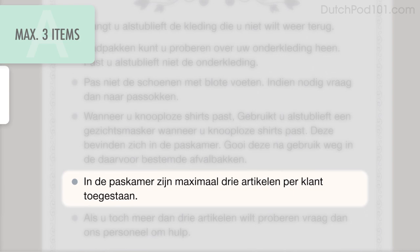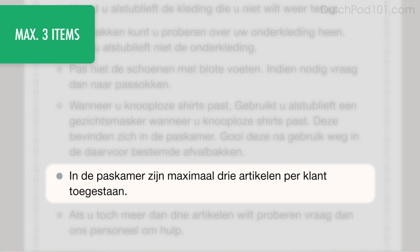The notice says that a maximum of 3 items per customer are permitted inside the fitting room. In de paskamer zijn maximaal 3 artikelen per klant toegestaan.